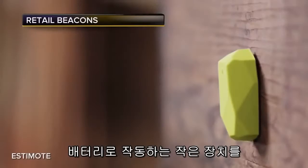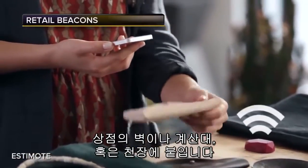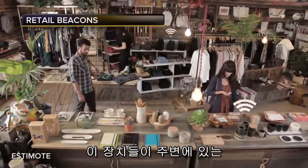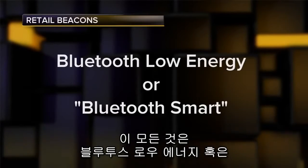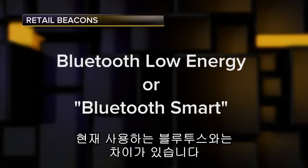A small device that runs on batteries would be installed on a wall, a countertop, or a ceiling of a retail store, and it could be many of them installed there. They would in turn send out very short data strings to all the Bluetooth receivers around them, typically your smartphone. And all of this happens on a new technology called Bluetooth Low Energy or Bluetooth Smart. It's different than the Bluetooth you use right now, primarily because it uses very little energy and it doesn't require all that tedious pairing and connection.